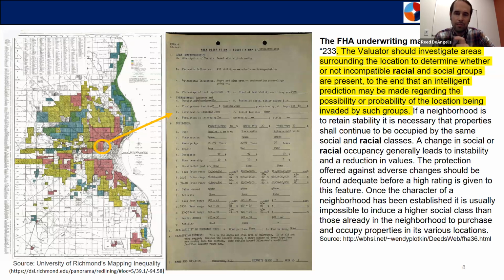So these were kind of like old money neighborhoods at the time. And then yellow or C grades meant the area was in decline and that lenders should proceed with caution. And then the red or D scores meant the area was seen as hazardous and one that should be avoided entirely. And this, of course, is where the term redlining comes from.